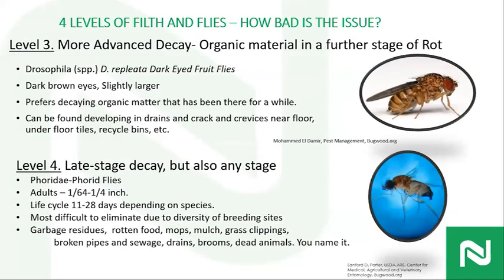And our last stage is our most important stage, the stage that we never want to see. That is the level 4 late stage decay where phorid flies exist. Now, if you think about the most disgusting things you've ever seen in your life, the rotten corpse, the dead animal, the mausoleum, the broken sewage pipe, the pile of rotten food, hoarders, you name it. That's where you're going to find the phorid flies. But phorid flies can be found in level 1, 2, 3, or level 4 decay. They do exceptionally well in level 4 decay because they have no competition. Nothing else wants to live in something quite that disgusting.